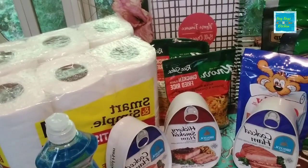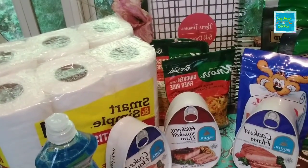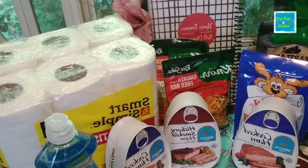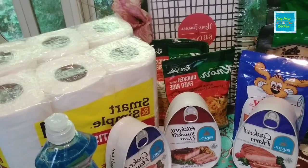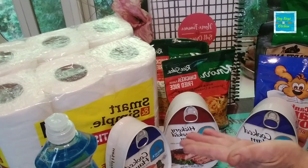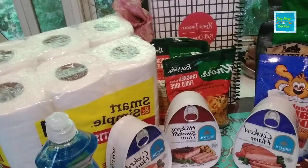Without breaking the bank, get things that you need that you will already use. You know, dish soap, toilet paper, the canned meat, canned ham. That's great to have on the pantry shelf. If you have a pet, make sure to pick up a little extra for your pet, of course. So, anyway, guys, there is my $25 pantry haul for this week. It doesn't take a whole lot. Grab a few extras that you're going to use already and keep adding to that pantry, guys.